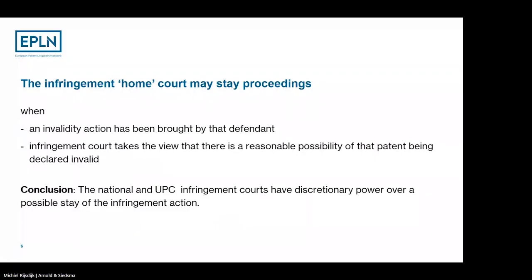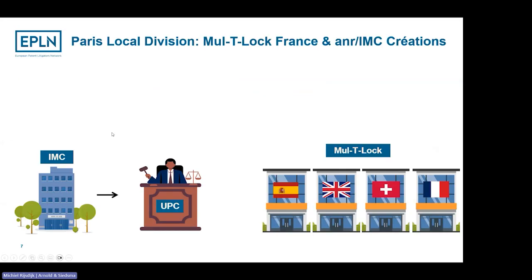We have already seen and discussed the Fujifilm versus Kodak decision, where the local division of Düsseldorf stated that the UPC can decide an infringement action against German defendants also in respect of the UK part of the European patent, but also recently in the Paris local division case, the Multi-lock France versus IMC Créations case. The parties in this case are IMC and Multi-lock in multiple countries. And IMC filed a lawsuit at the UPC to decide on infringement of their European patent. And Multi-lock objected to the jurisdiction of the UPC regarding Spain, Switzerland, and the UK because the countries are non-UPC countries.